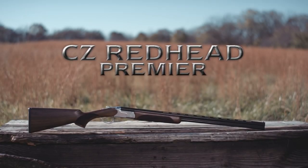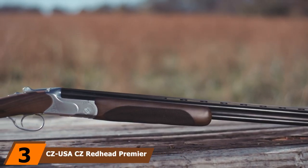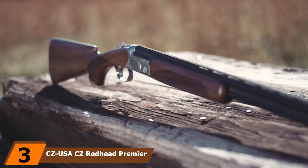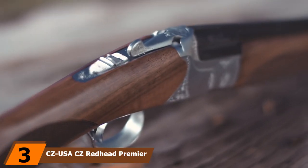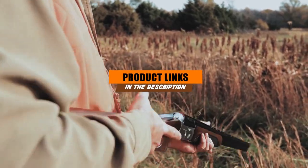The CZ Redhead Premier. The flagship shotgun in the CZ over-under line, the Redhead Premier, is a true all-purpose shotgun. With a one-piece CNC'd action and hand-engraved details, it's a great combination of modern technology and old-world craftsmanship.